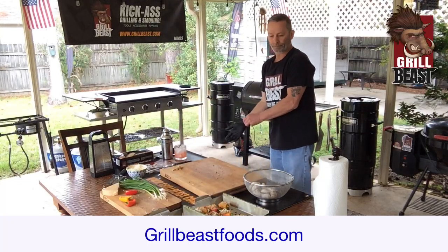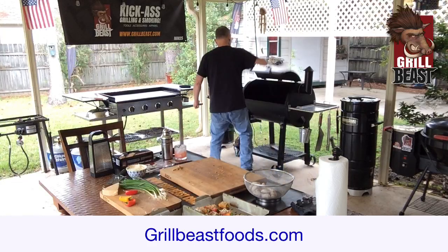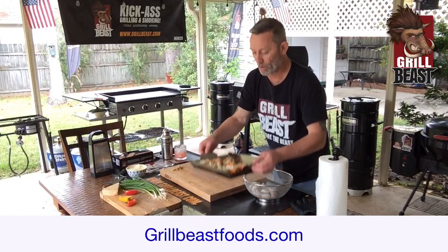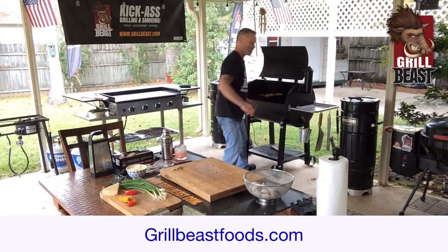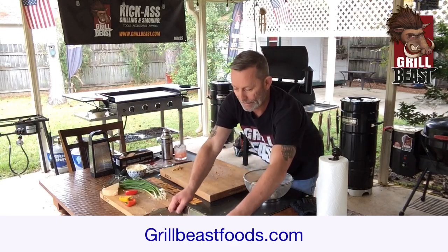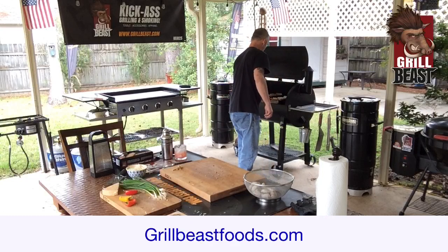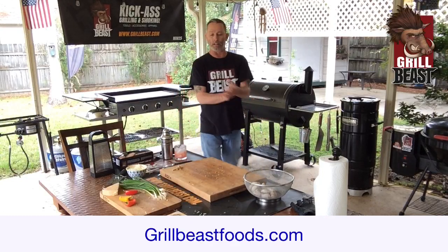All right, that's good. I got my smoker going at 350. I'm using the pit box. See how easy these trays make it? These are the Beach Roasters. We'll let those go for about 15 minutes.